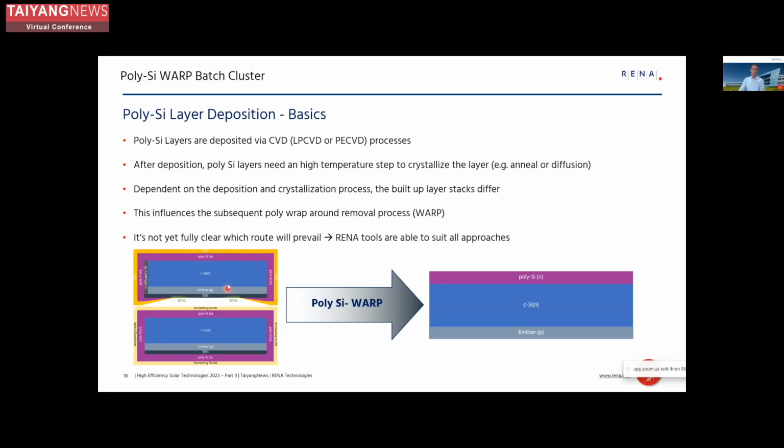So depending on the deposition technique, on the loading technique, either it's PECVD, LPCVD, single loading, double loading, we have different configurations. For double loading, also a BSG can be present here, and we managed to adapt our process so that, for the cluster solution, this can result in such a shape of the wafer after poly wraparound removal.